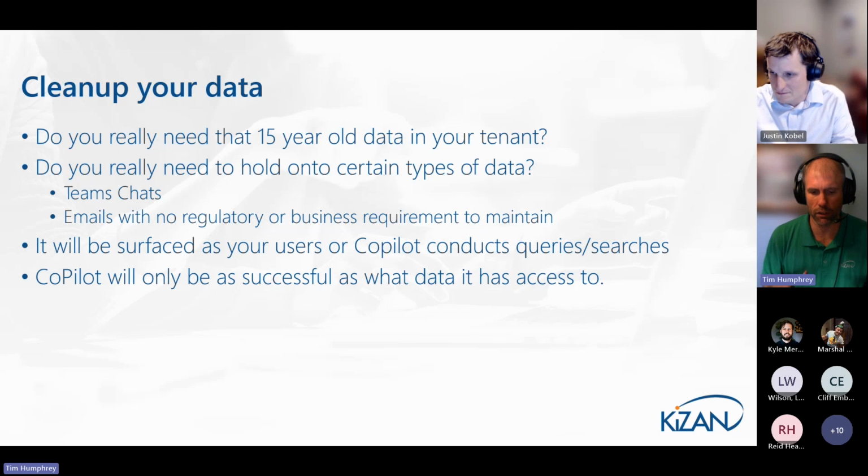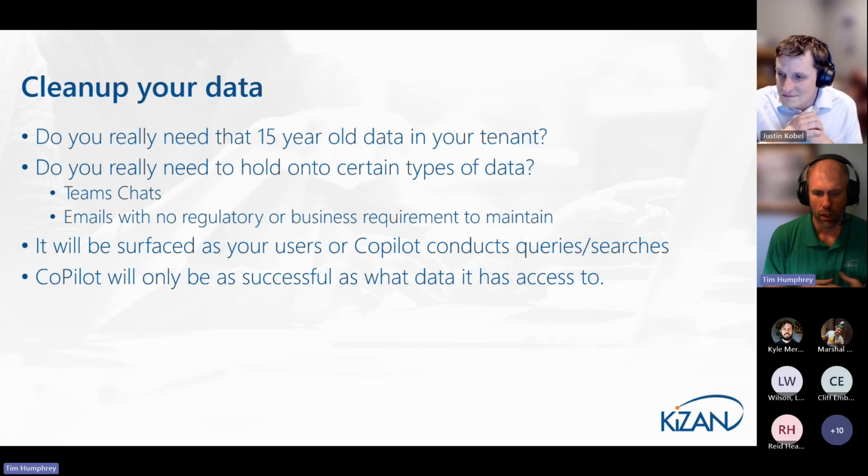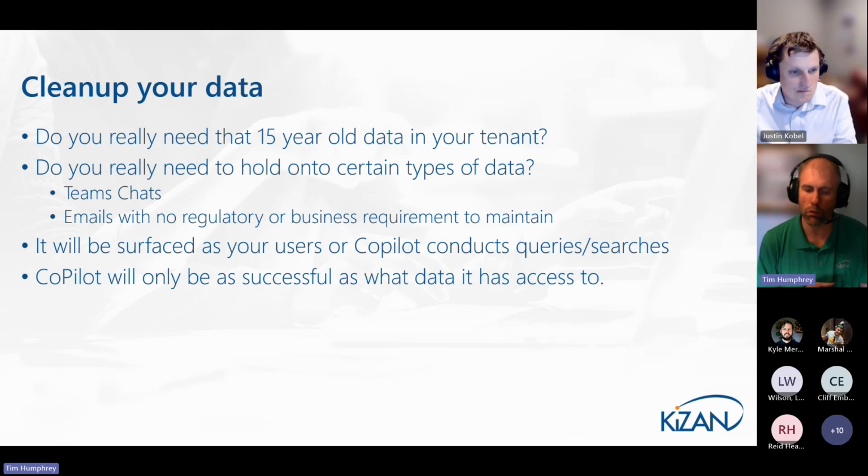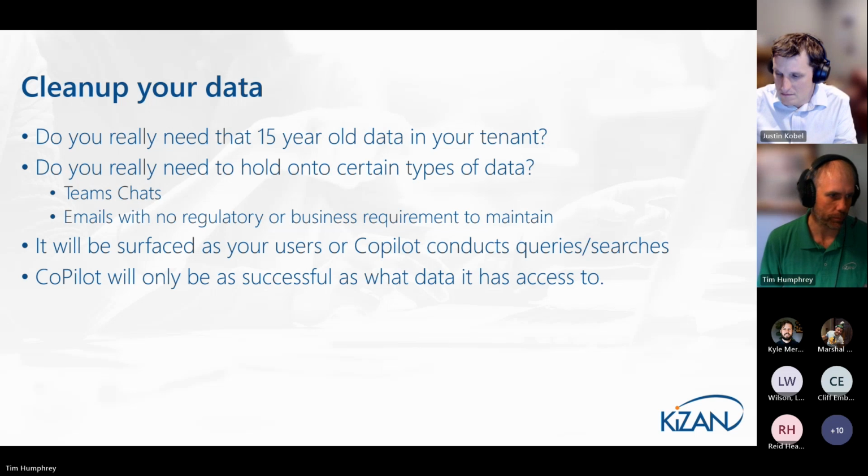So as part of this exercise of getting ready for AI, take the opportunity to go through and implement some data lifecycle or regulatory file controls for cleaning up some of this data. It will definitely make Copilot more effective by having relevant data that's actually meaningful. We're not always going back to some of that information, because it's there for historical and archival purposes, but not really needed for the things we may be doing in more real time.